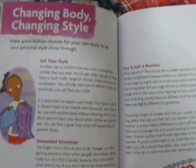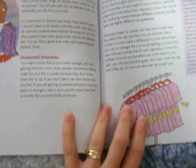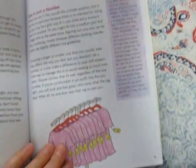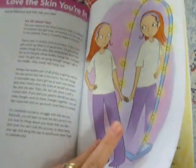This is changing body, changing style. So set your style. You might notice that as your body changes, you might get unwanted attention. Size is just a number. Talks about false photos. More Q&A. Tells you how to love the skin you're in. And here's a glossary, which gives you the words and tells you the meaning of those words, like anemia, anorexia, many different words.